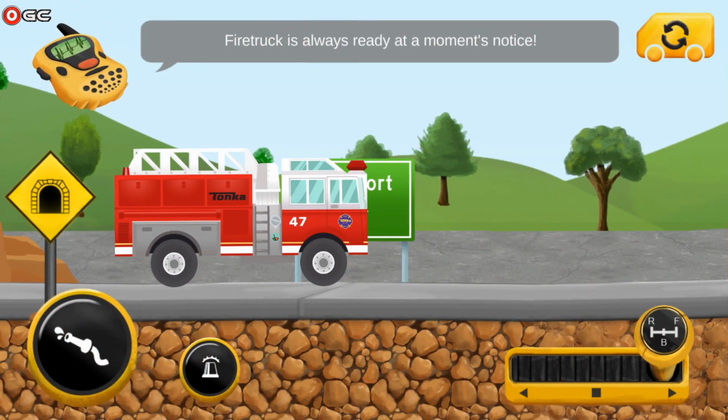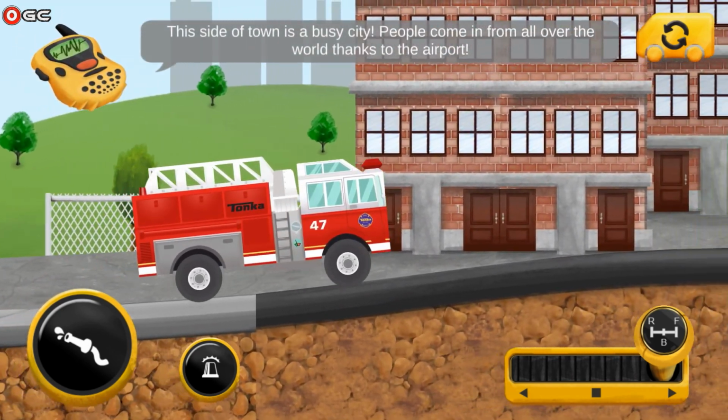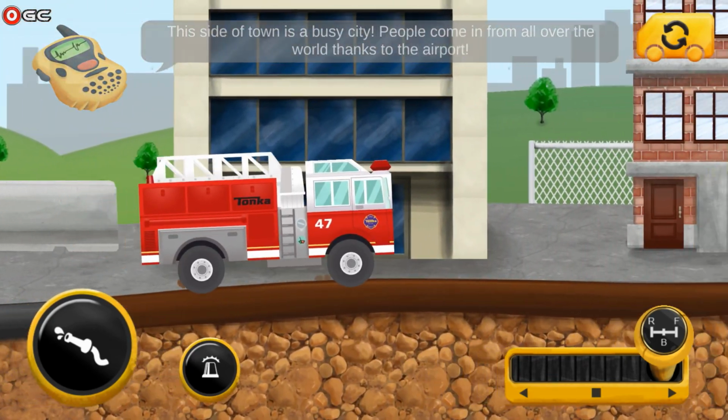Fire truck is always ready at a moment's notice. This side of town is a busy city. People come in from all over the world thanks to the airport.